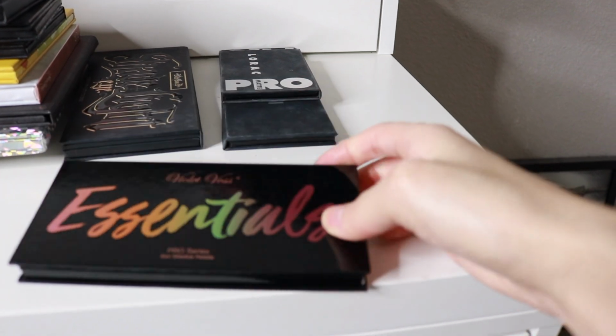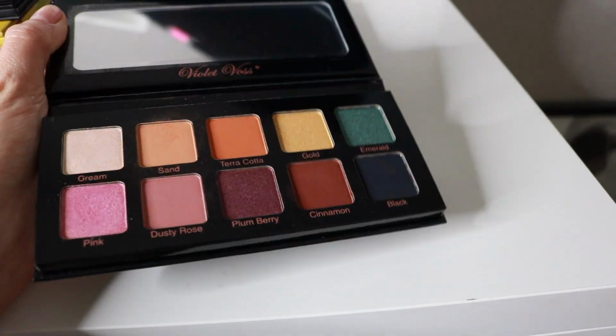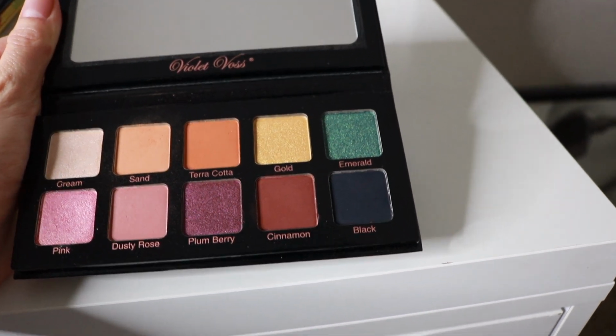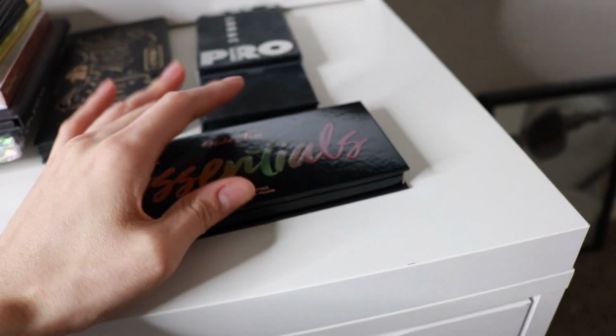Violet Voss Essentials palette. I did receive this in a BoxyCharm for the 5th time. This is a super cute palette. Do I see myself using it a lot? No, but because it is cute, I'm gonna keep it, and I believe I only used it once.